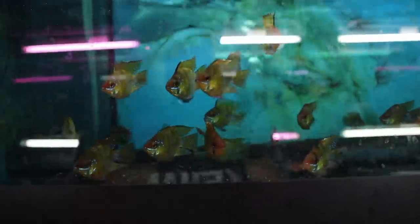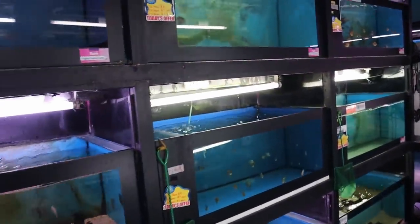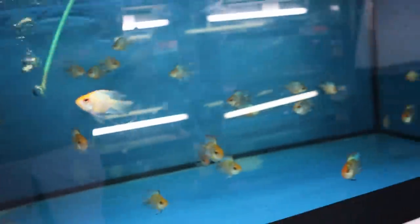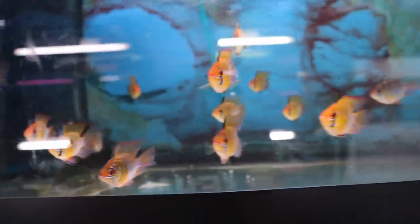You've got some balloon ones. I'm not so into the balloon rams. They look too round for me. And what else? Over here you've got more rams. This time you've got the balloon electric blue ram. And here you've got some more.